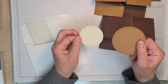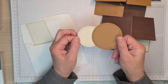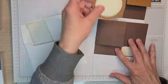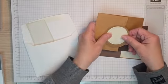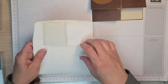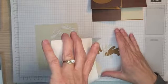This is Basic Beige and Pecan Pie from the Stylish Shapes, and I thought that would look nice as our focal point there. Oh yeah, we're going to use this one. This blends in too much. I could swap out the colors, but so we're going to do this. And then I used some of those dies that I borrowed from Kristen, and our card is going to say, "For you."